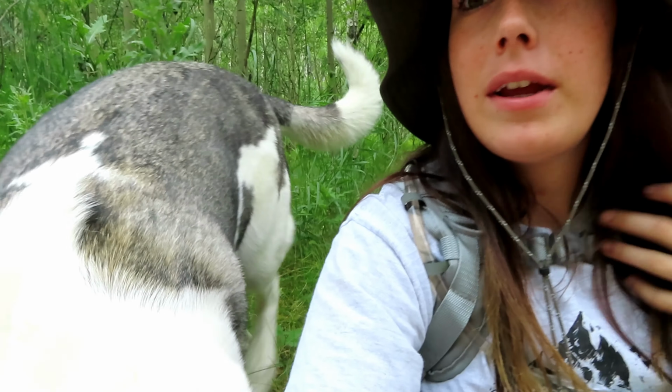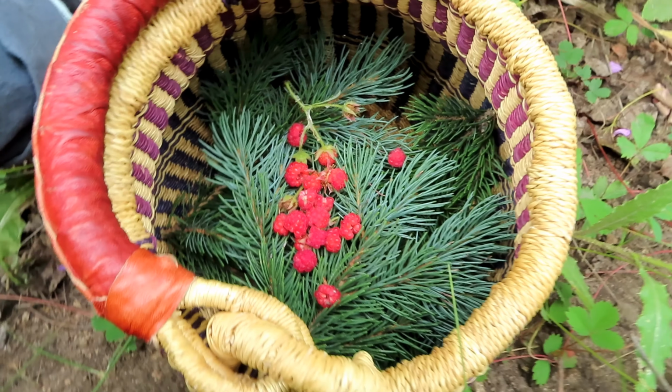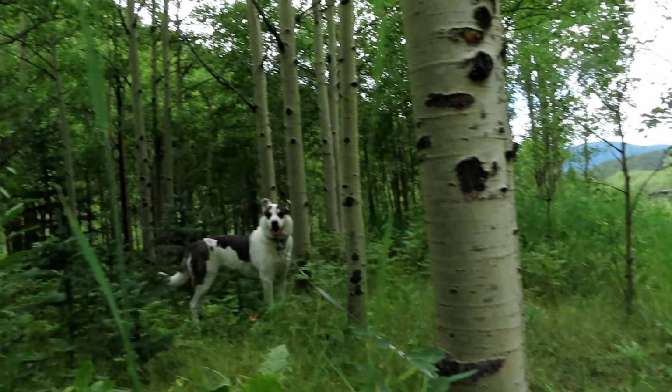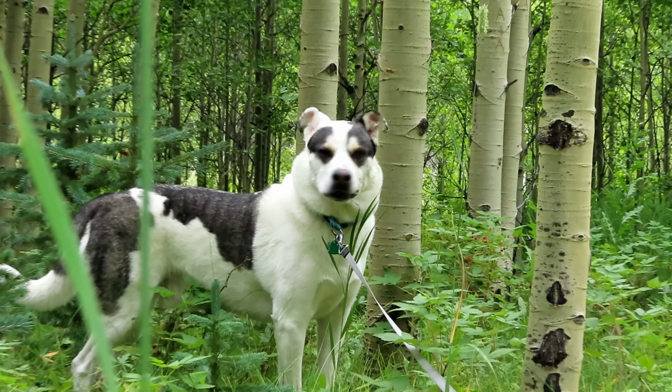Walter and I made it to our raspberry spot. We came across this spot last year when it was a little too cold and a little too late to be picking berries. But we're back and it's prime berry time because I can literally see them. They're calling my name. So let's pick some berries. Walter.